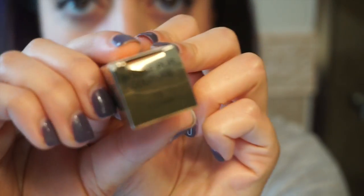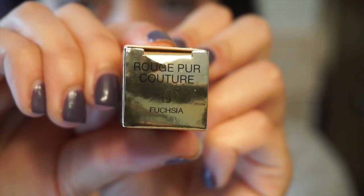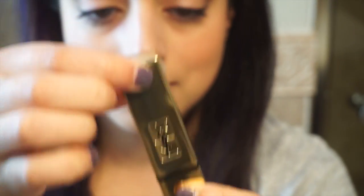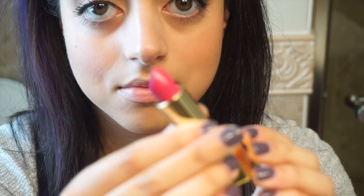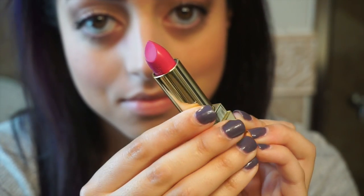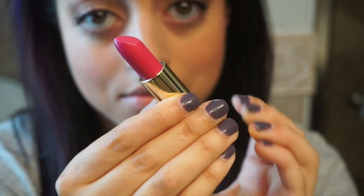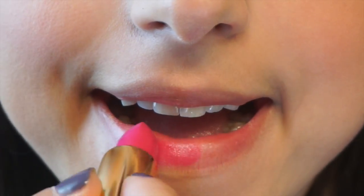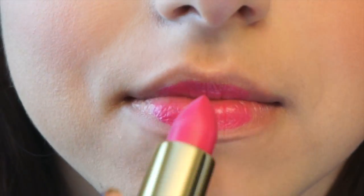Then here's the lipstick, the Rouge Pure Couture in number 19, Fuchsia, which is a fuchsia color. And here's the packaging, beautiful packaging. And the lipstick here, and imprinted on it is the YSL logo, which hopefully you guys can see. Kind of hard to. But here I am applying it to my lips.